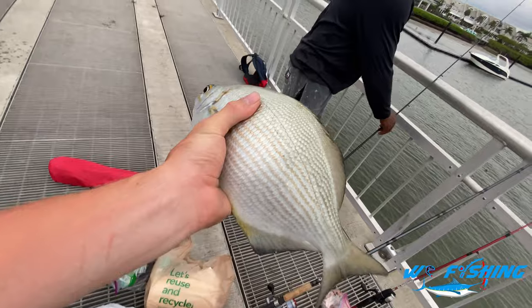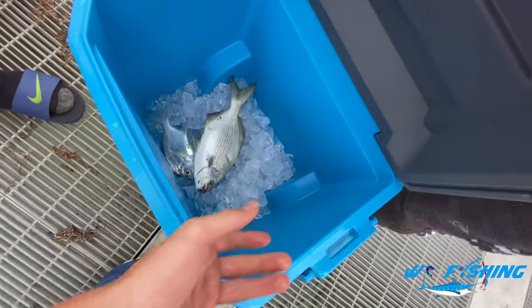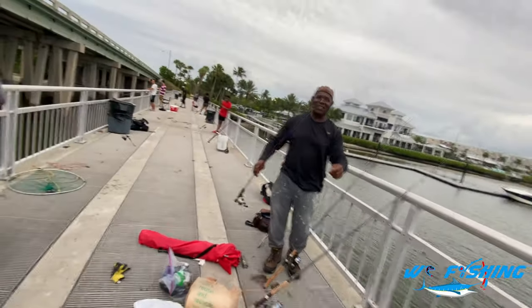All right, you want me to fish somewhere? Or? Bermuda chub. Sure. There you guys go. What was that? Appreciate that. No problem. Thanks for helping me land it.